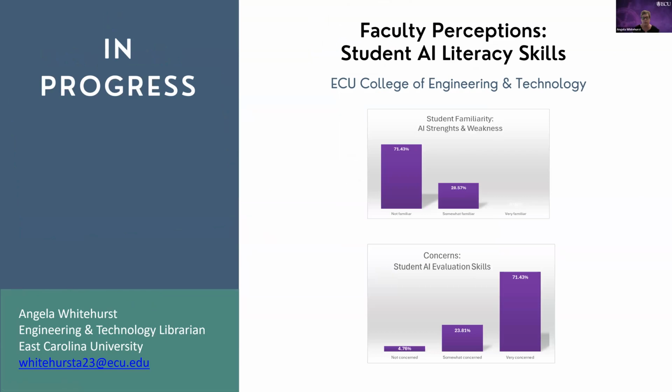Hi, everybody. As mentioned earlier, my name is Angela Whitehurst, and I am the Engineering and Technology Librarian at East Carolina University. And my research that's in progress, and I'm coming close to finishing my article, is about the faculty's perceptions of student AI literacy skills. And those are the students that are within ECU's College of Engineering and Technology. Next slide, please.